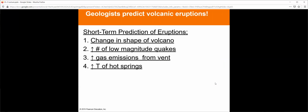So, short-term predictions. Volcanologists, what do they actually do? How do they predict when volcanoes happen? Well, volcanologists don't actually predict when volcanoes happen. Volcanologists rather read signs and signals that say something's happening within the volcano. Sort of a higher stakes version of the weather, right?